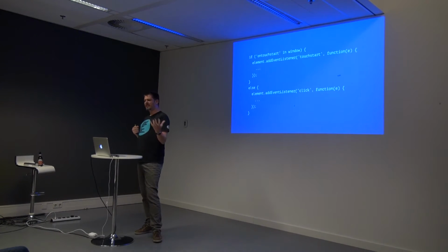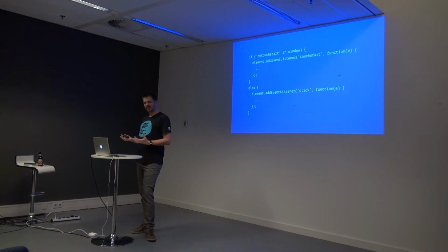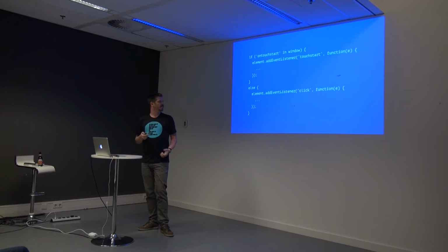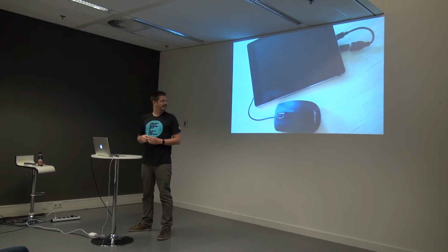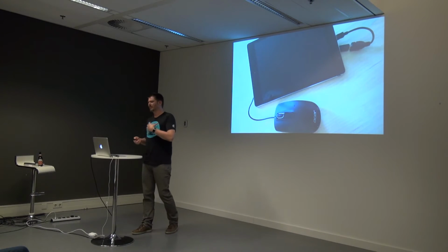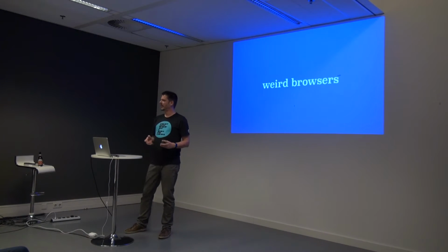But if we just detect touch events and listen for touch events and otherwise listen for mouse events, I think we're going to have a problem, because this is a really big assumption. What happens if you connect a mouse to a tablet? Well, suddenly that code wasn't a good idea anymore. And the same thing with a laptop with a touchscreen. So, weird browsers. Are there actually any weird browsers left?